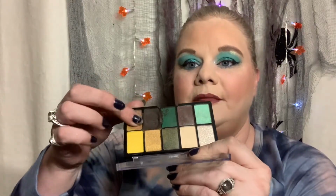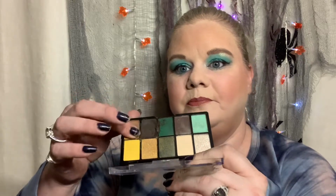Hopefully I can fit this. Actually, I had one of the shadows come broken, and if you can tell, it's this one right here. That's one thing I hate about these. I had to smush it down. So anyway, let's do this. There aren't color names or anything, so I'm just gonna do the best I can to swatch this out on my hand. So we're gonna start with this row and this one, and then I'm gonna go to that deep brown.